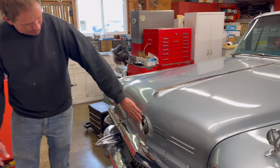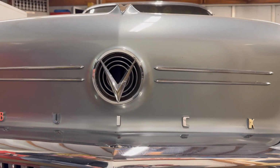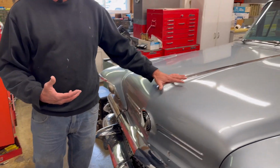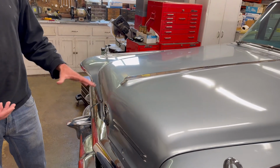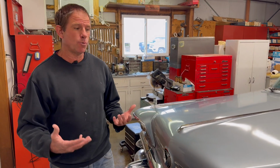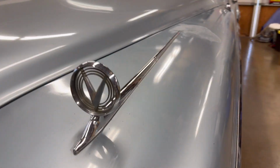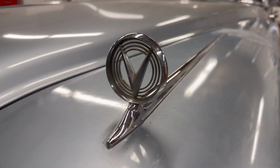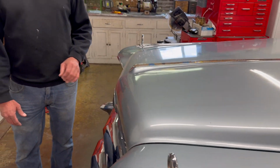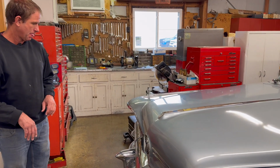The big V in the front of the hood, another iconic piece. Something else Buick did in 58 that was a little bit different. Buick was always known for their bomb sight hood ornaments. 57 did still have a bomb sight type ornament in the middle of the hood. However, in 58 they switched that and went to one on each front fender, which was kind of a different trait for Buick. They still had the chrome spear down the hood, but they just removed the bomb sight and put them over on the sides.